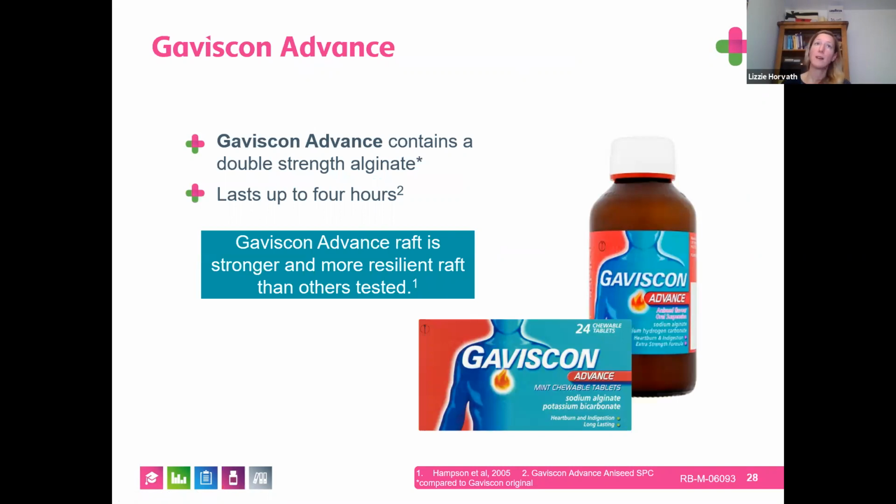So when we're talking about a good quality raft with a good alginate, as I said at the beginning, I will show you some RB products. So Gaviscon Advance is our best alginate. It contains a double strength alginate if you compare it with Gaviscon Original. And it is stronger and more resilient when it comes to the raft strength than some others that have been tested. So this is something that can last for up to 4 hours.